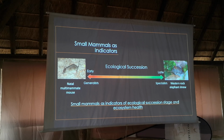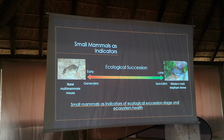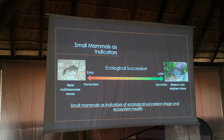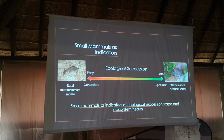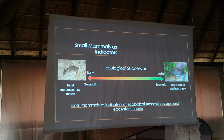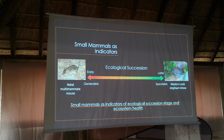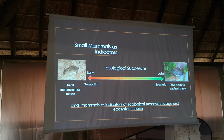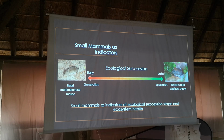In the early stages of ecological succession, we expect to see more generalist species, for example, the Natal multimammate mouse over there. As the system progresses into the later stages, we expect to see more specialist species like the Western rock elephant shrew. Keeping this in mind, we can use small mammals as indicators of ecological succession stage and then link this to ecosystem health.